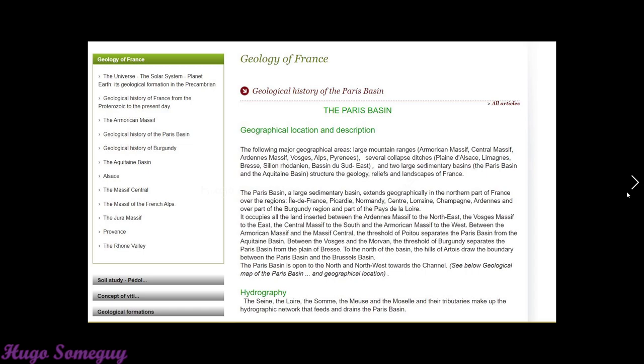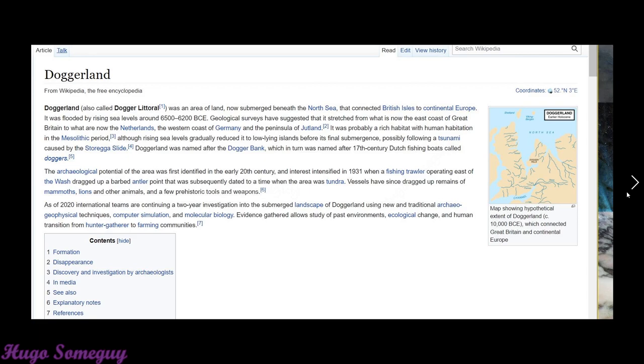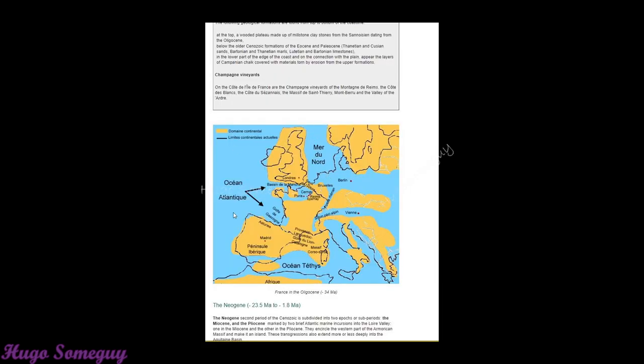The Paris Basin. This is the so-called millions of years theory. But the layers are in French right there. So talking about Dogger land, we're talking about Malm land. And I think I made videos before where I talked about it. I think all this is not millions of years old, but could be shrunk into thousands of years.